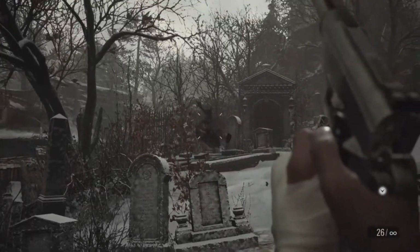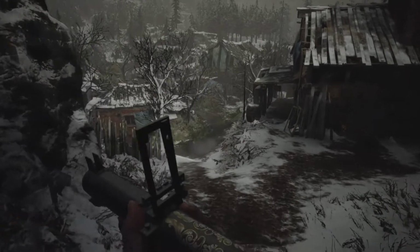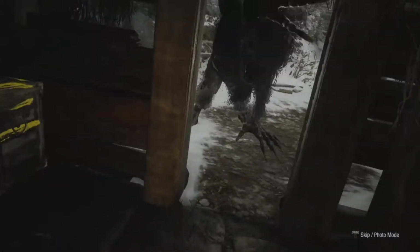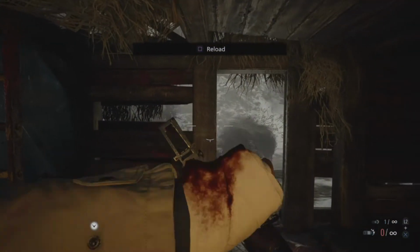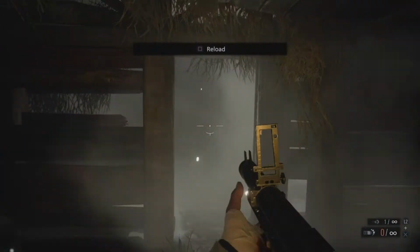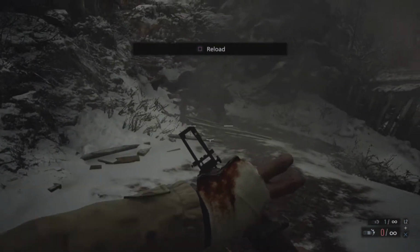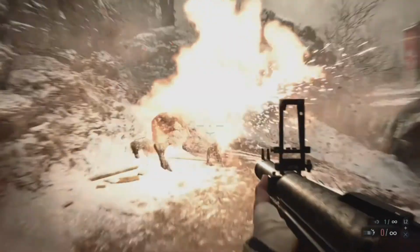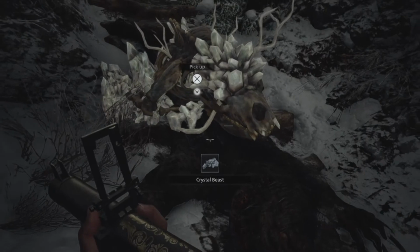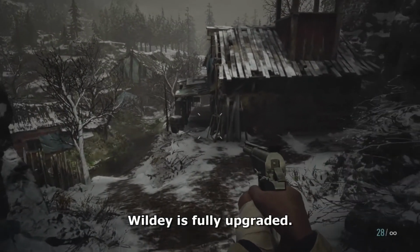Oh yeah. Perhaps even a bit too good. There's a part in the game where you are introduced to a new enemy, and he's pretty tough. Here's that fight on normal difficulty using the grenade launcher. Now the same fight with the same difficulty, but using the Wildey.